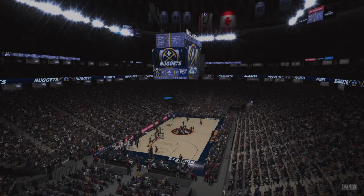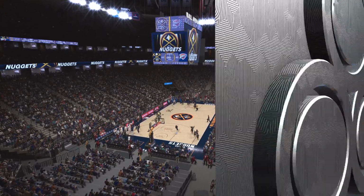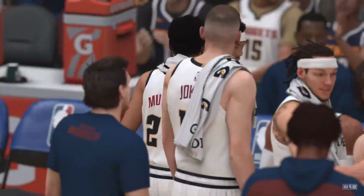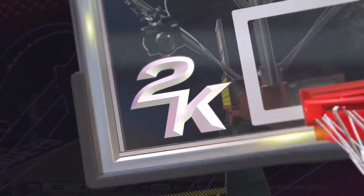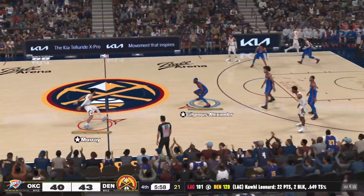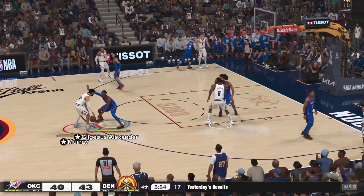Now let's take a look at our assist of the game presented by State Farm. And the definition of teamwork right there, guys. I mean, what great communication between them, and what a beautiful feed. For me, next to the big-time alley-oops and monster throwdowns, passes like that are probably the next best thing when it comes to sweet-looking NBA highlights.